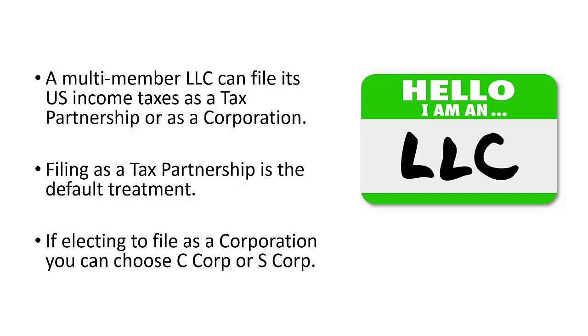It's more common for an LLC to elect to be an S corporation, which is a different kind of flow-through entity, and I will have later videos on why you might choose an S corporation over a tax partnership structure, even though they're both considered flow-through entities.